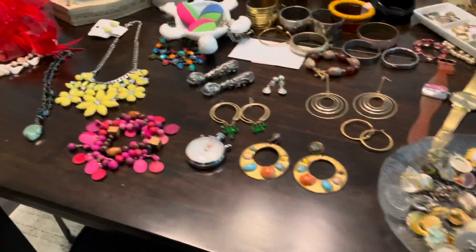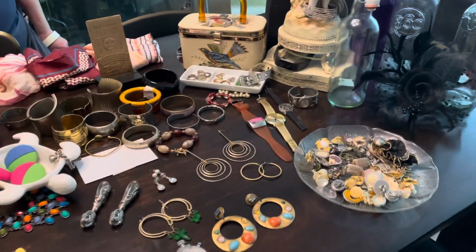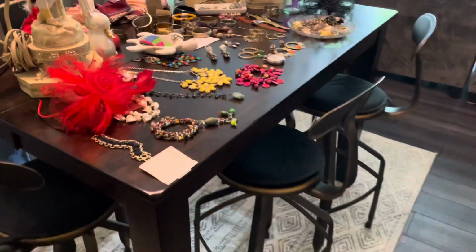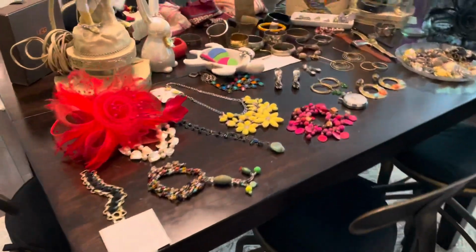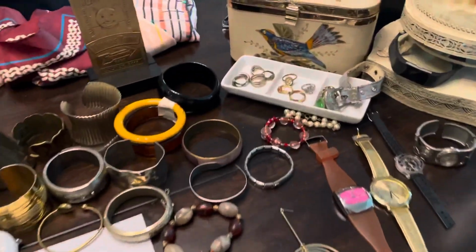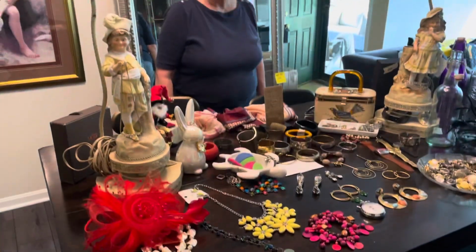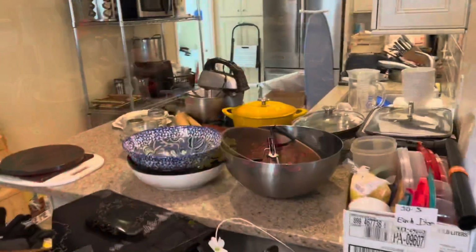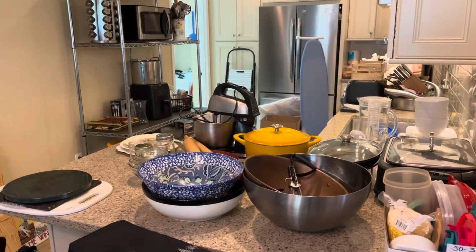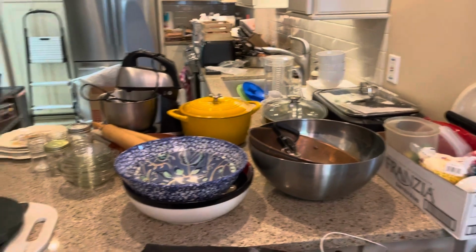Costume jewelry. On the pub table has two leaves with six industrial chairs, accommodates eight very comfortably. Also, sterling rings, silk scarves, some kitchenware, small appliances. The large stainless rack in the kitchen is not for sale.